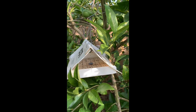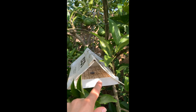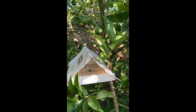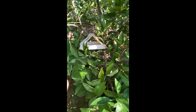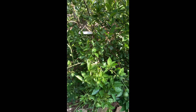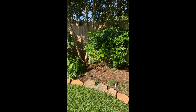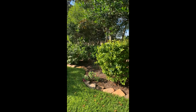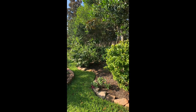One good thing about the system is that you can keep the tent and you just ask for replacements of the sticky pad and the pheromone. And the pheromone can be kept in the freezer for several months. So this system was not cheap, but I have several citrus trees, so I can just keep my pheromone in the freezer.